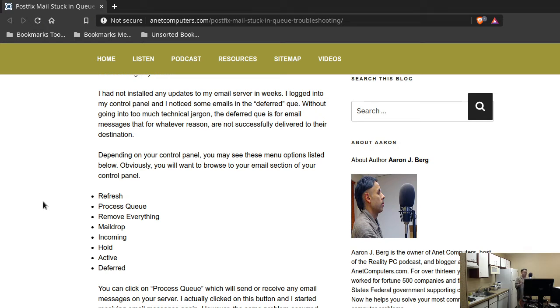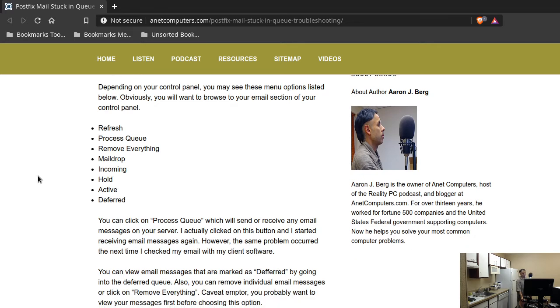Depending on your control panel, I don't know what control panel you're using. Quite frankly, I don't care. You know what I'm saying? A control panel, whatever you use to access your virtual private server or your dedicated server or whatever. You may see these options with Postfix. Refresh, process queue, remove everything, mail drop, incoming, hold, active, and deferred.